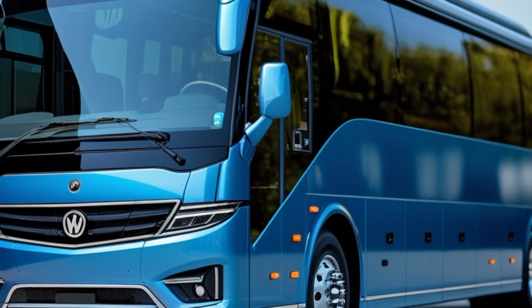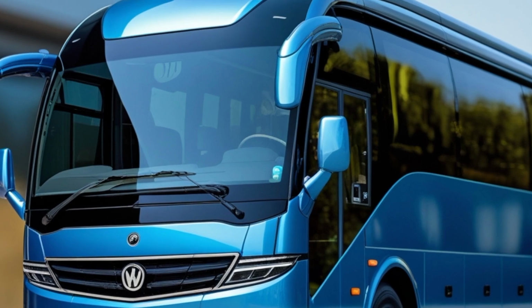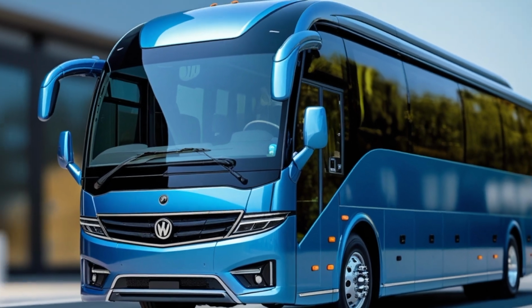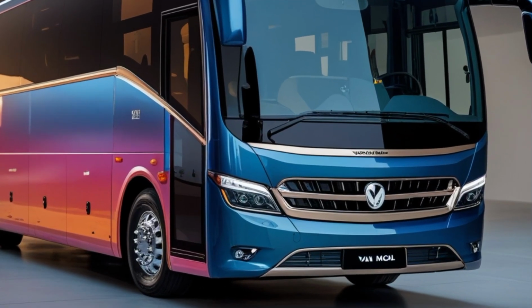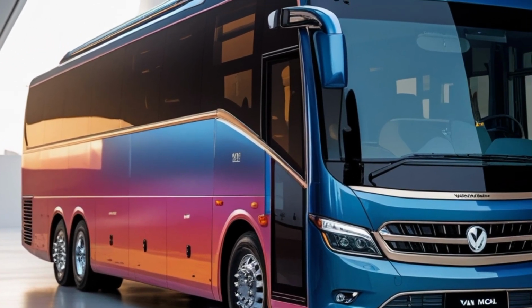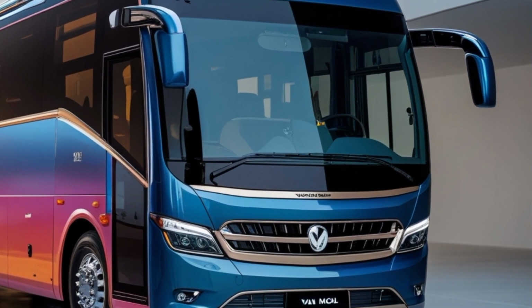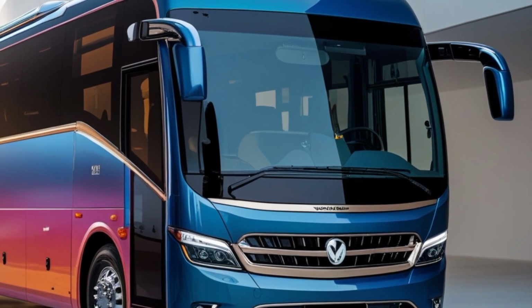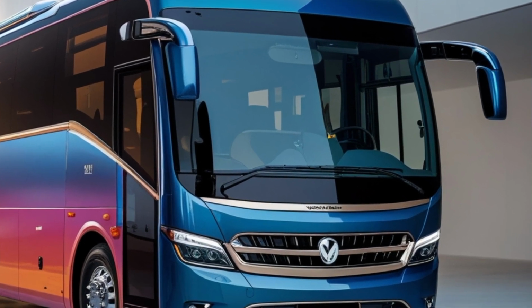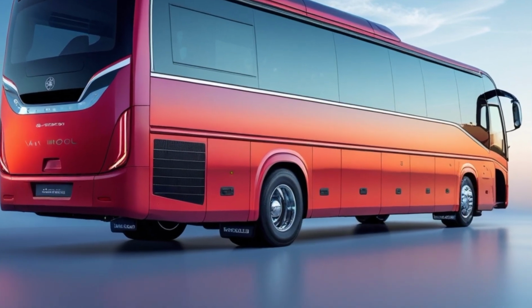The battery electric version uses a 700 kilowatt-hours solid-state battery pack, mounted low for stability, giving a range of about 500 kilometers per charge. Charging supports ultra-fast 350 kilowatts DC input, meaning drivers can top up the battery in under 90 minutes depending on conditions. Regenerative braking and smart energy management optimize every joule, while the intelligent suspension system adapts in real time to road conditions, load weight, and passenger movement, ensuring a smooth and safe ride.